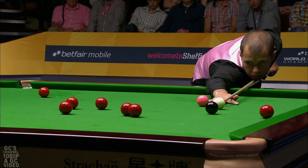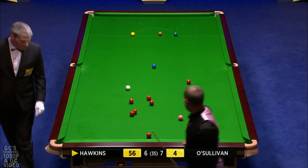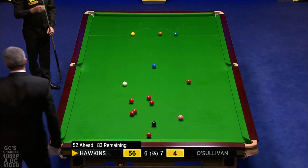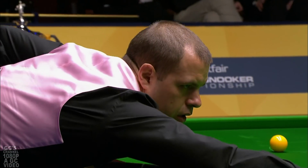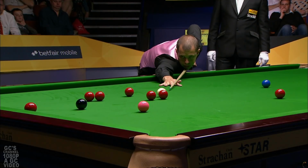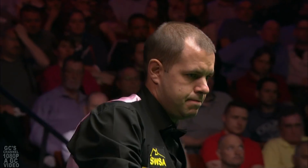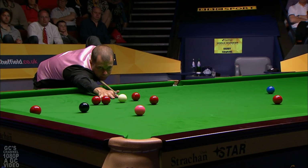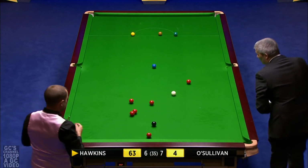This is now an excellent chance to level the match for the first time since the fourth frame. 56. There you see, 52 ahead. We're still going to need a few more reds and colours yet, but the way the balls are positioned, 57, you'll have to decide who's going to win the frame here. And this is extremely impressive stuff from Barry Hawkins. Looks very composed. We've got a nice pace around the table. Controlling the cue ball very well.